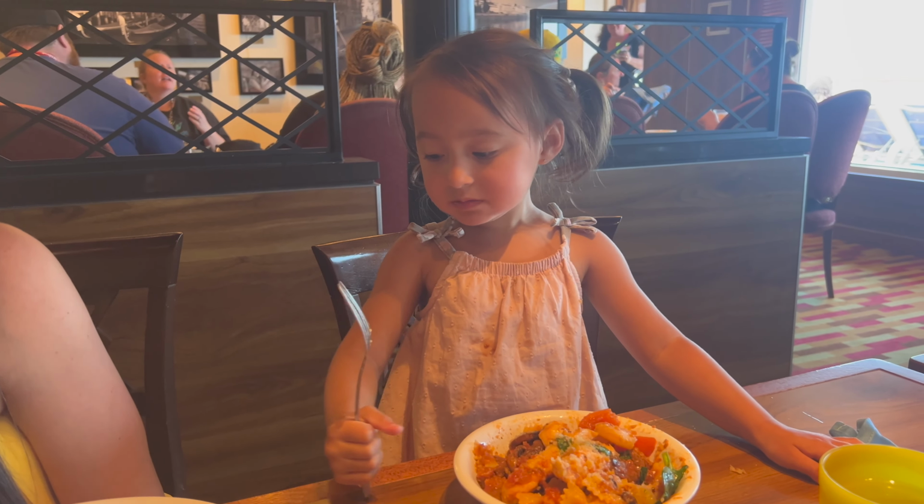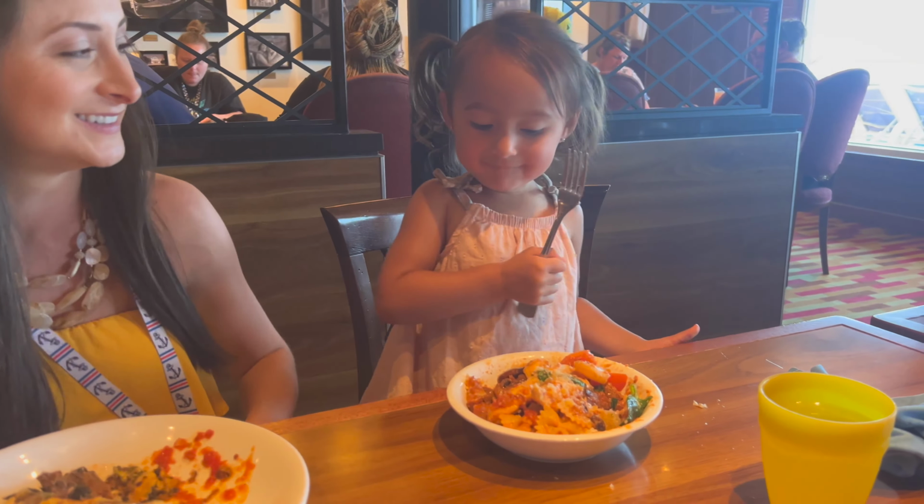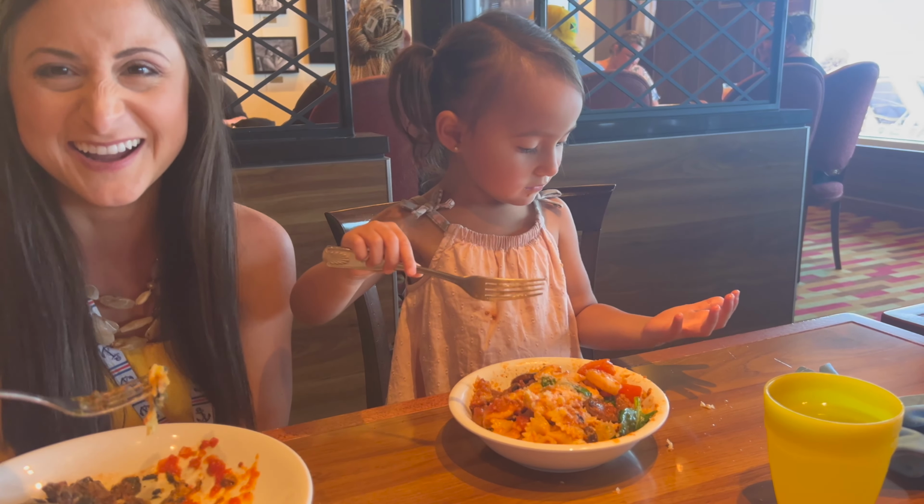You're such a good eater, honey. So Maddie let us put bibs on her up until she was 2.5, and now she doesn't let us. So now she just gets super messy. It's part of growing up.